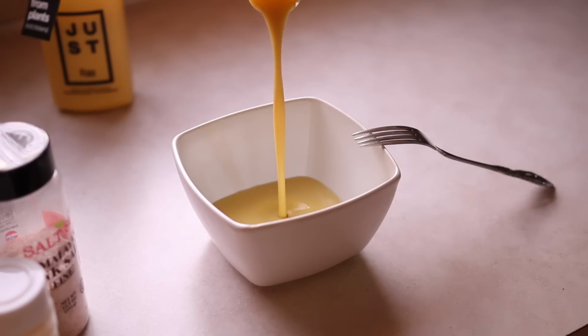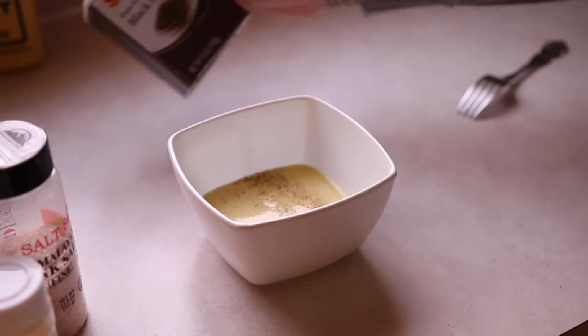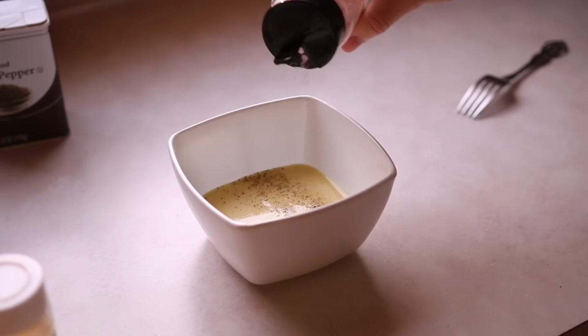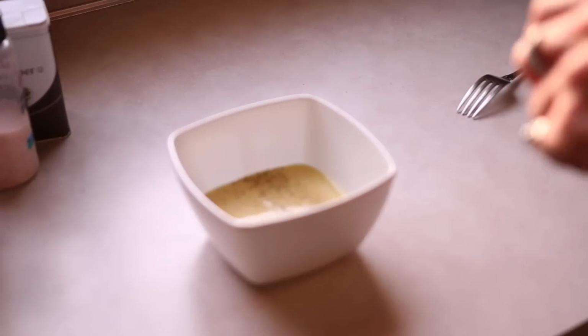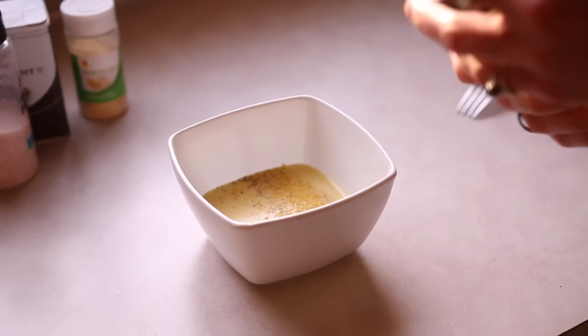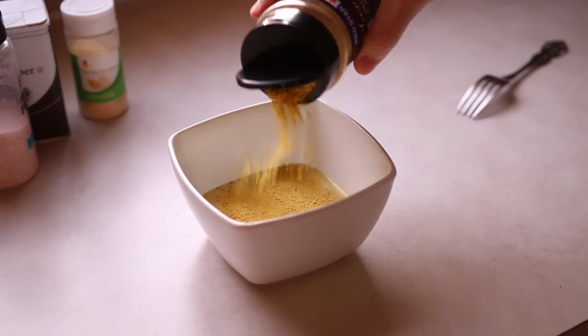So I'm just taking about a cup of the egg mixture into a bowl, and then adding in my seasonings. I also wanted to mention that the egg mixture doesn't actually taste like eggs. It has its own unique flavor. I can't really explain it. It's not bad. It's really good. It's a little bland, so that's why we add our own seasonings, but it doesn't taste like actual eggs. So if you like the taste of eggs, that's where the black salt will come into play.